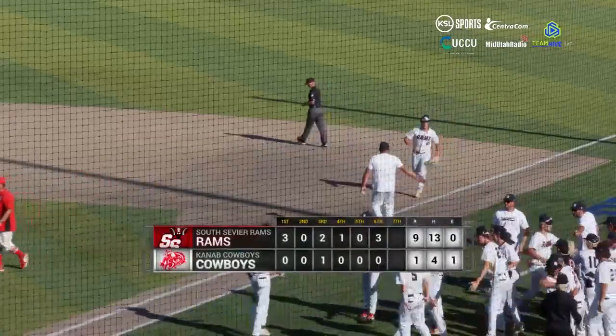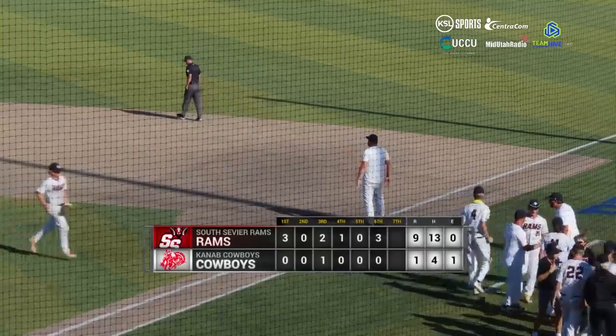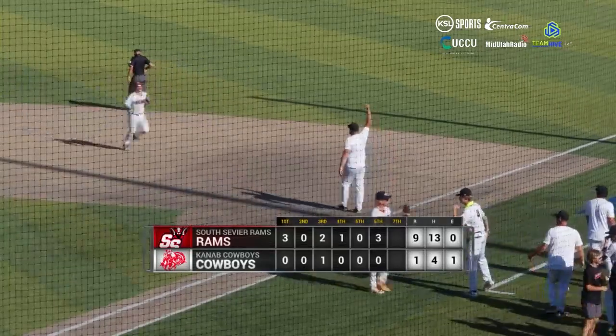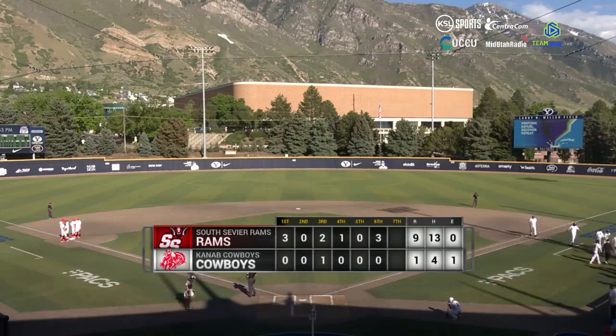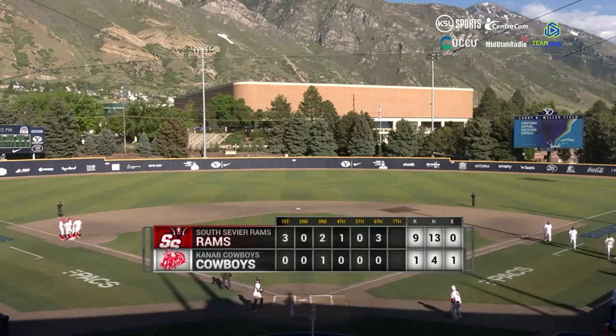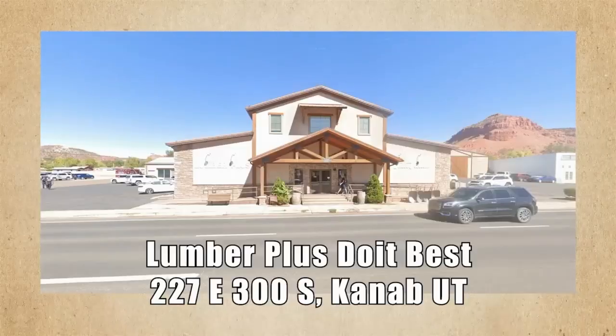No runs, no hits, no errors, and no runners left on base through 6 complete in the 2A state championship. It is South Sevier 9, Kanab 1. 7th and final inning when we come back on the Mid-Utah Radio Sports Network, Centricom at Team Hive, V6 Media, and KSL Sports.